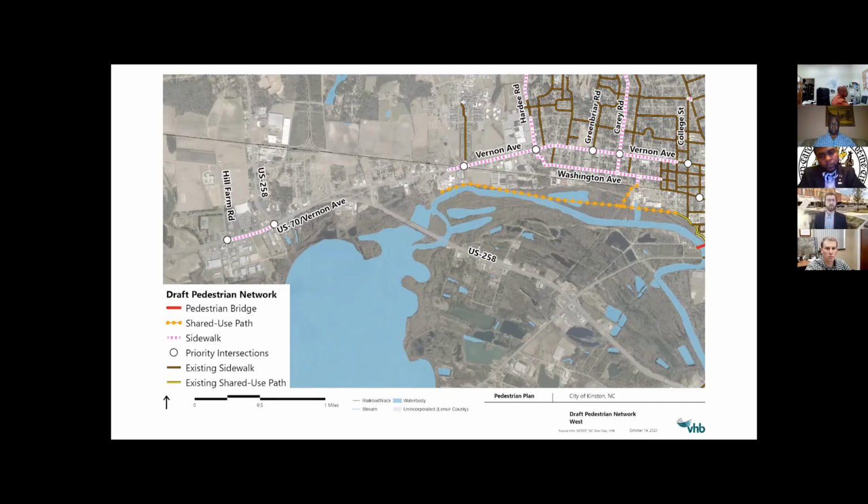There may be some existing traffic signals here, and in some locations there may not be a traffic signal, and there are types of improvements that we can recommend in terms of pedestrian signal heads, as well as some improvements in lighting and pavement markings that would make it safer to cross the roadway. We're also recommending an extension of the Riverwalk, as has been mentioned in the previous plans, out to the water park and the community center. And we're also recommending a portion of sidewalk between US 258 and US 70 and Hill Farm Road, as well as 2 intersection improvement projects here to reflect the need to walk between these locations, as well as across the roadway.